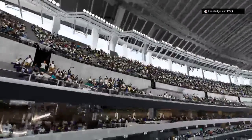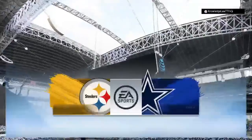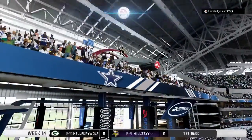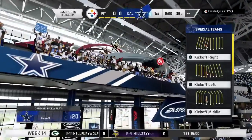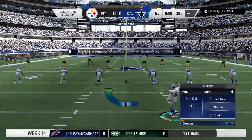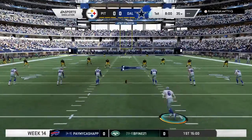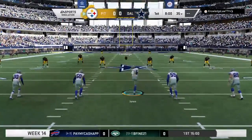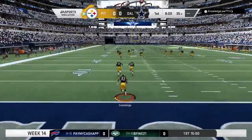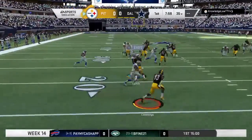We are sandwiched between Fort Worth and Dallas, Texas, and Arlington at the luxurious AT&T Stadium. The scene a few moments ago, here it is. It's unlike any other in sport as both teams made their way out of the tunnel. These folks are fired up as their guys are ready to do battle between the Pittsburgh Steelers and the Dallas Cowboys. Fielded about a yard deep.